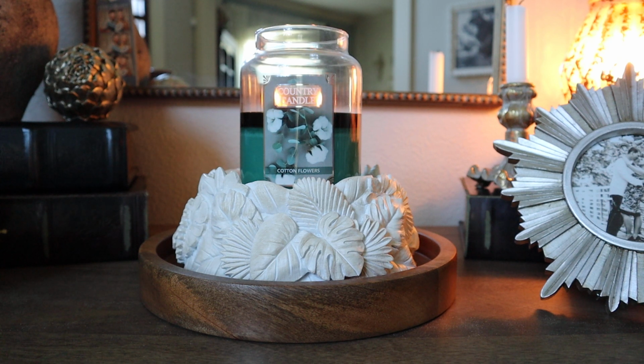But anyway, you guys, let's get into Country Candle Cotton Flowers. So this one has one of the fragrance notes that I just, I would love to know what yours is, where you're like, absolutely not. I will never get a candle with this particular fragrance note because I just don't like it. I think a lot of people are going to say something like patchouli, but for me, I have quite a few fragrance notes that I'm just not personally a fan of, but mint, anything mint. I do not like peppermint. I do not like spearmint. I don't like sweet mint. I just do not like mint.